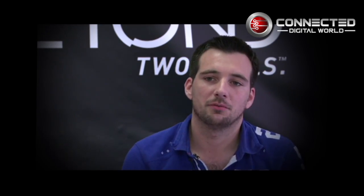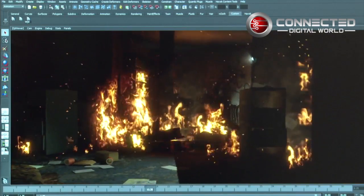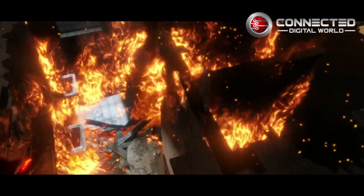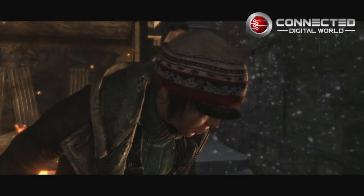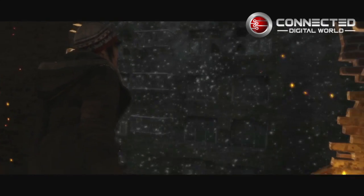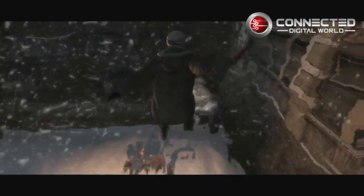For all our effects, we relied heavily on our internally developed particle system because it allowed us to display a large number of small particles to which we could apply physics-based dynamics. Thanks to this, we've been able to have Jodie escape a collapsing, burning building, while at the same time outside, there's a blizzard of about 50,000 flakes.